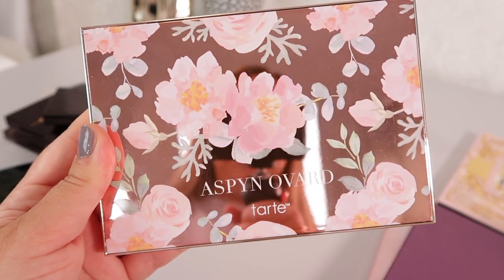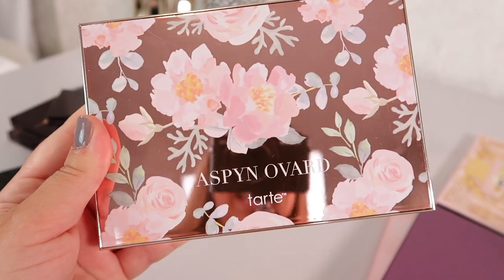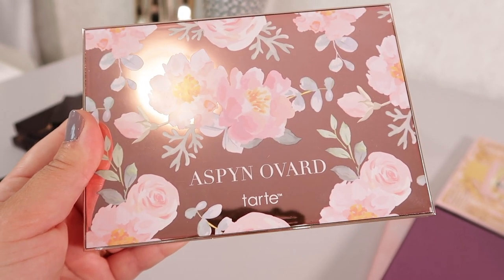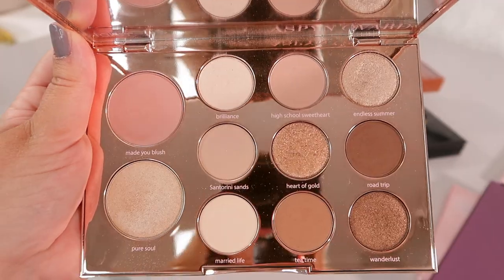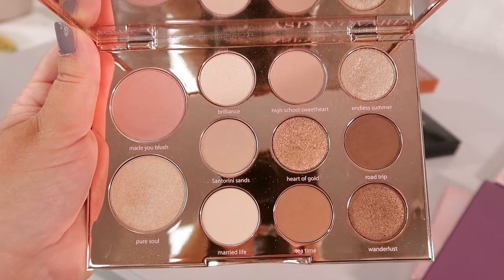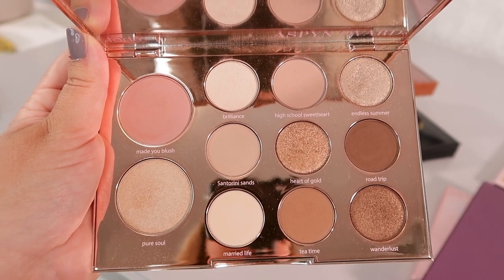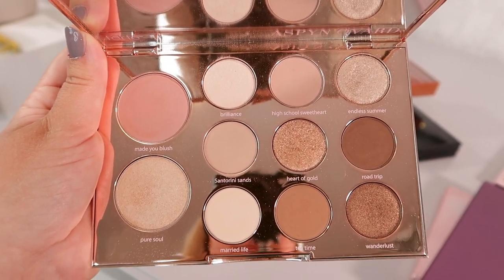All right, guys, here we have the infamous Aspen Ovard and Tarte palette. Now, this is a couple years old, so should I let her go is the question. This is a beautiful palette. You can see that this is actually one that I've barely dipped into. I did end up buying two of them when I bought this palette initially. So this is my second palette.